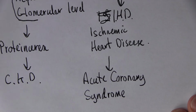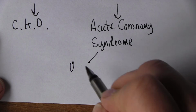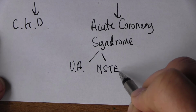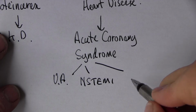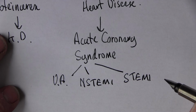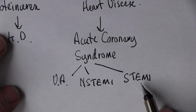The acute coronary syndrome, ACS, and as you probably know, that can lead to unstable angina. Unstable angina can lead to non-ST elevation myocardial infarction, and of course it can lead to ST elevation myocardial infarction. Unstable angina, more serious coronary syndrome, non-STEMI, more serious yet, STEMI.